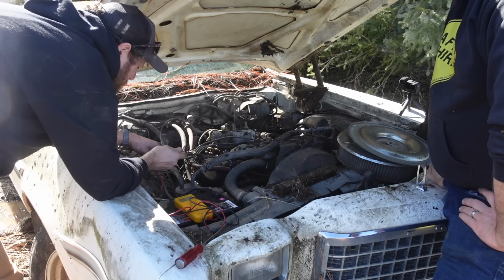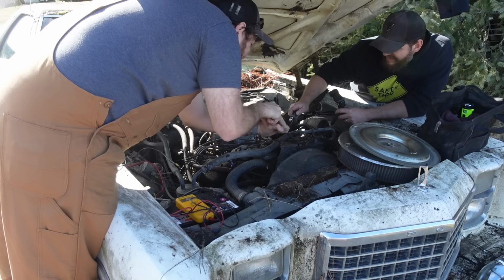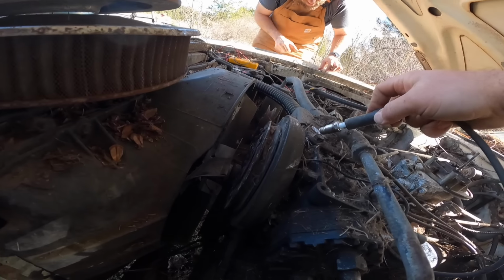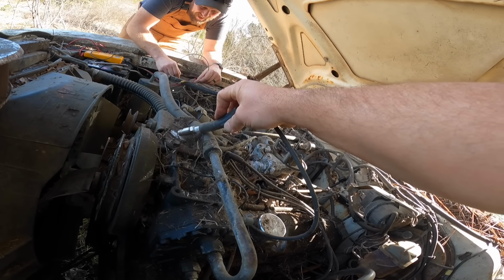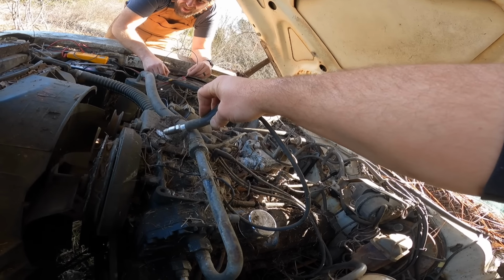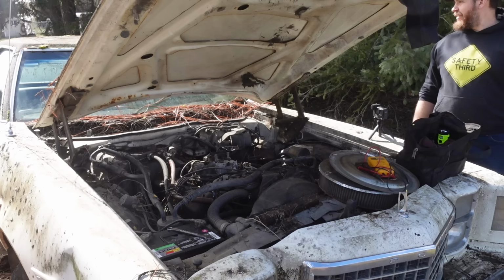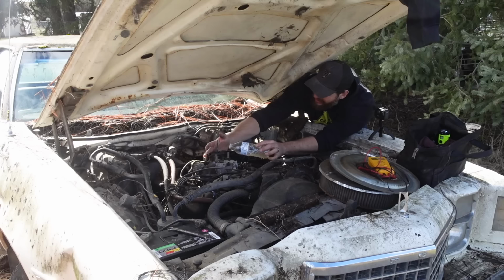Okay, now that it's done, do we have spark? I don't know. Key's on. Did it spark? Yep. No way! That little royal pine tree is doing a lot of work in that.